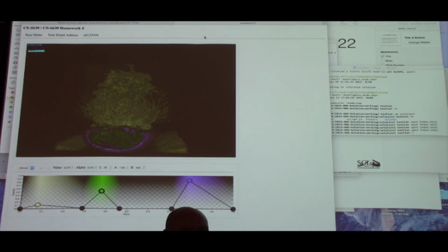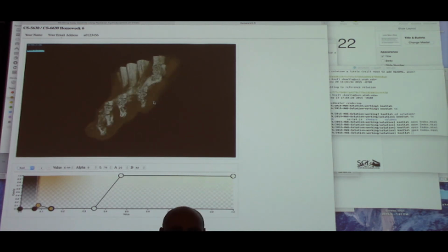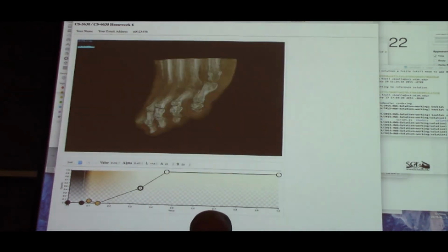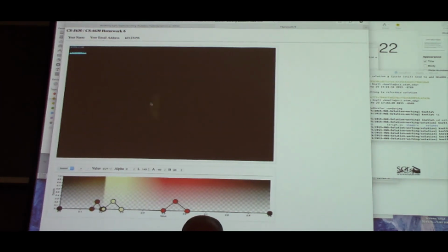We'll have this posted. You want to show the second data set? Oh yeah, sure. So this is the foot. Remember the data set that I asked if it was structured or unstructured? Obviously the teapot. So this is a teapot with a lobster inside.